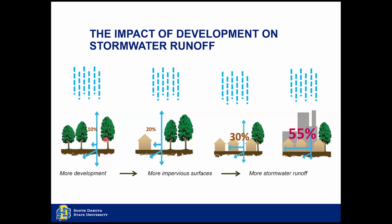And so typically in a natural system, about 10% of our precipitation or rainfall is runoff. And then when we increase just a little bit, then that goes to about 20%. And this would be maybe, you could think about it as like an acreage, maybe a suburban area with fairly large lots. And now we're up to 30% of that precipitation becomes runoff. And then when we're in more developed cities, even in Brookings or on the SDSU campus, this would be considered highly developed. Then 55% of that precipitation is going to be runoff.